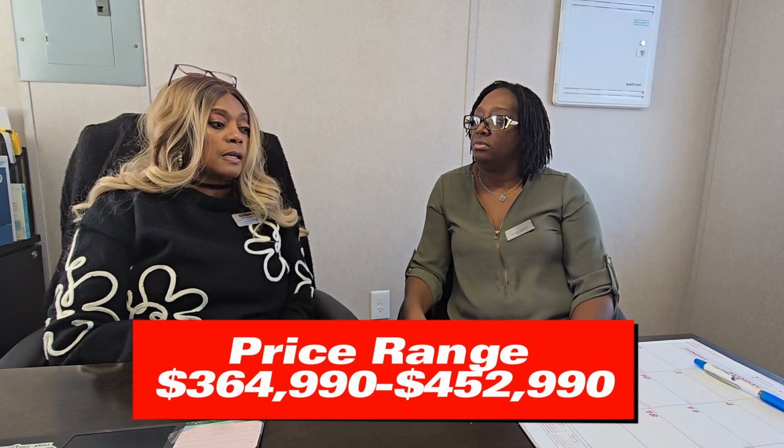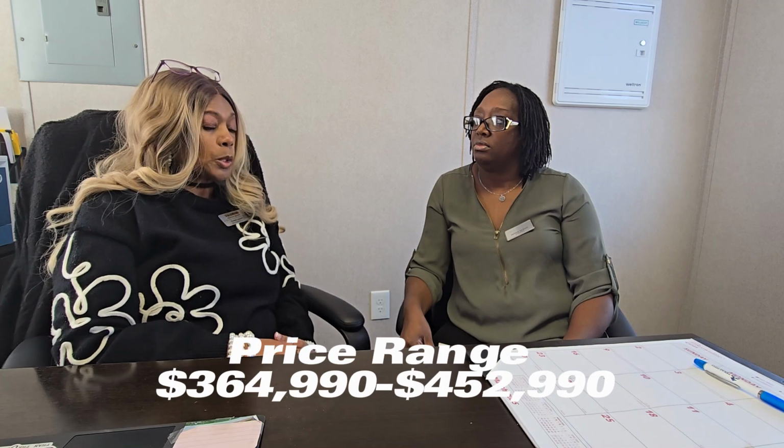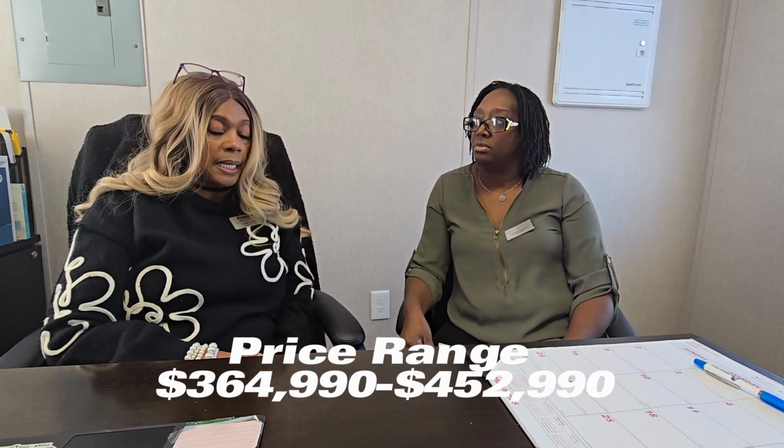Okay, and what are the minimum and the maximum number of bedrooms out in this community? We start at 3 bedroom, 2 bath, which is our Dove, and then it goes all the way up to 5 bedroom, 4 bath with a game room, which is 2,800 square feet, and that is our Mallard plan.